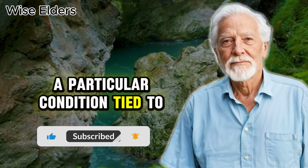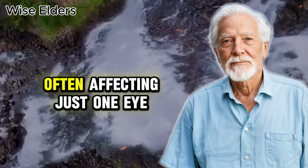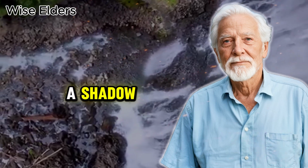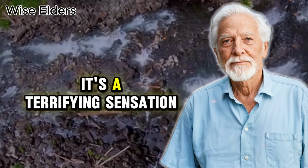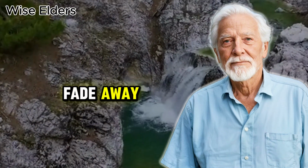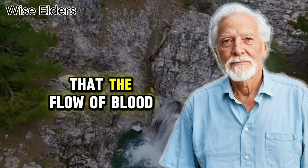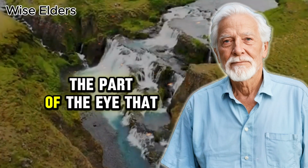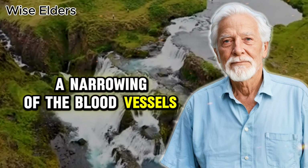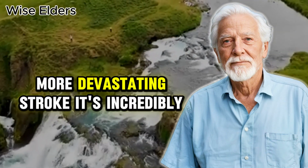A particular condition tied to many strokes is called amaurosis fugax, a temporary and partial loss of vision, often affecting just one eye. Imagine, for a moment, the sudden experience of seeing a shadow or curtain fall over your eye. It's a terrifying sensation that can last anywhere from a few seconds to several minutes, only to fade away, leaving you unsettled and uncertain. This condition is a warning, a cry from your body that the flow of blood and oxygen to your retina, the part of the eye that processes images, has been blocked, possibly by a clot or a narrowing of the blood vessels. And the frightening truth is, it's often a precursor to a much larger, more devastating stroke.